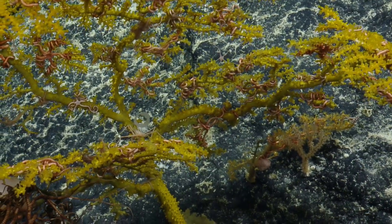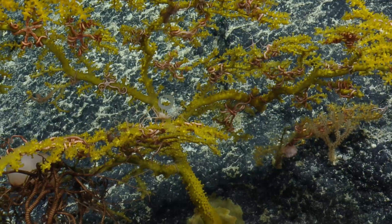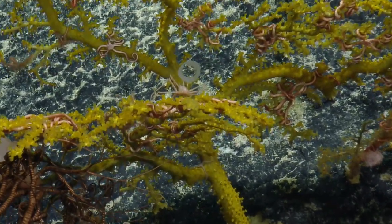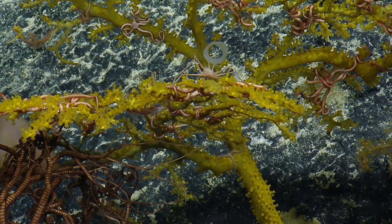What is that hollow? Do you see that little ring? I do. And I have no idea. Oh, I think it might be a sponge being held by that crab. Oh, I see it. Yeah. Like a little decorator crab. I think that is a decorator.